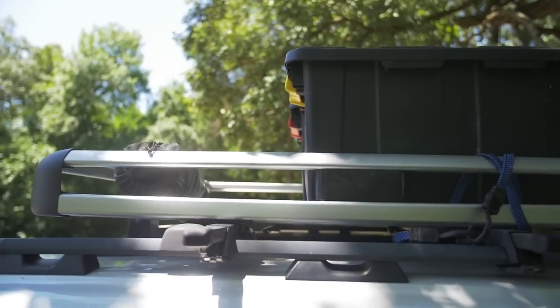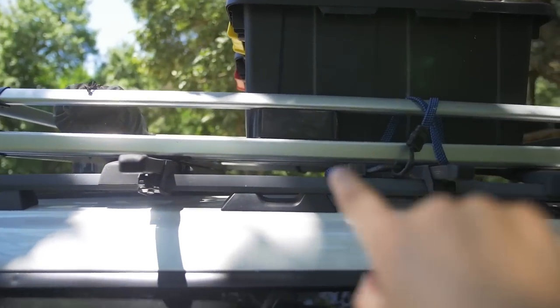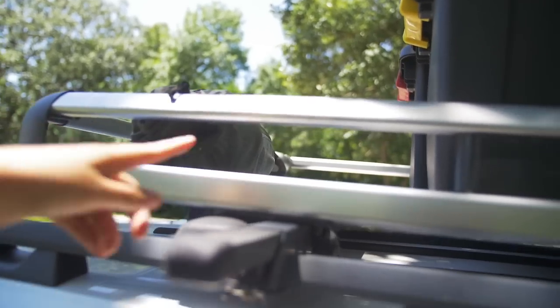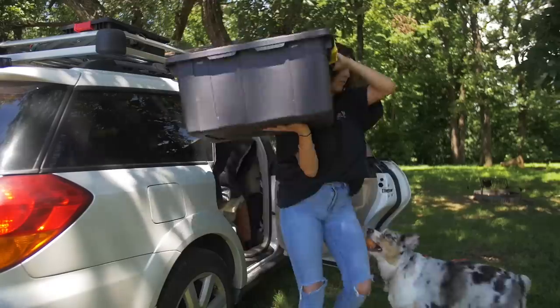Alright, so just glancing up at my roof rack, I already took my main straps off the totes because I know I'm about to bring them down, and then my little bungee cords are right there. And then this is my camp chair, you know, camping. That kind of lives just back there. It's bungee strapped down. But let me get my totes down and I'll show you what's in them.